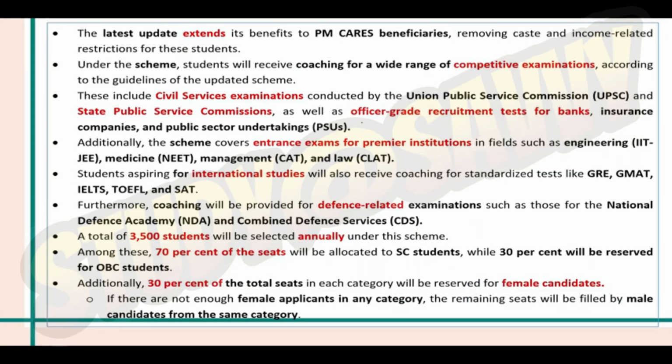Now this scheme will provide coaching related to competitive exams like the civil service examination, state public service examination, and officer grade recruitment in the banking sector, insurance sector, and public sector undertakings. It will also provide coaching for entrance exams into premier institutions like IIT, NEET, CAT, CLAT. Students preparing for JEE, NEET, CAT, CLAT will be provided coaching too. Students aspiring for international studies and exams like GRE, GMAT will also be provided coaching. For defense related exams like NDA, CDS, coaching will be provided. So in many areas, coaching will be provided to these students.